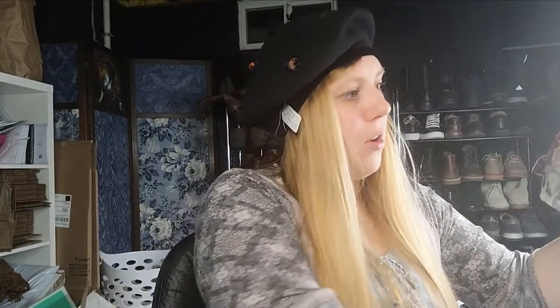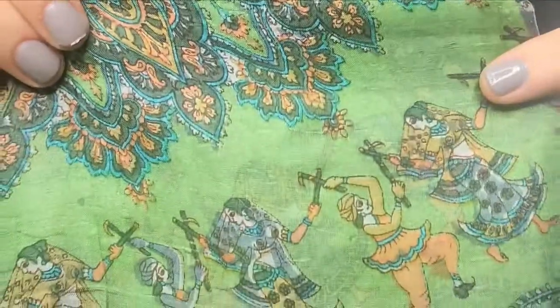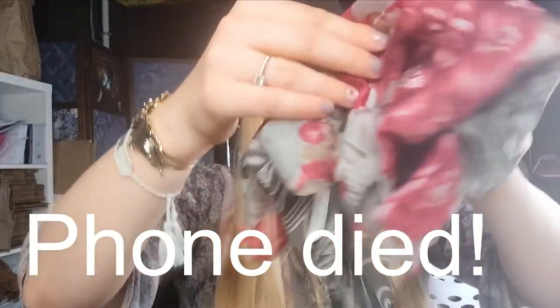And then I got this scarf. Oh, two scarves. The whole stunning. Look at this. Stunning. Stunning silk scarf. And then this one, the silk skirt.